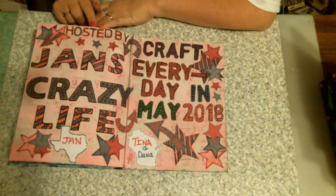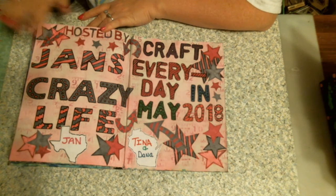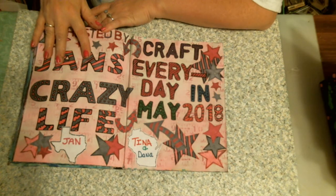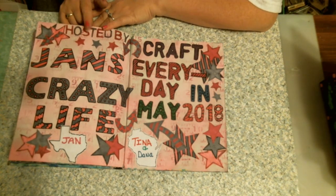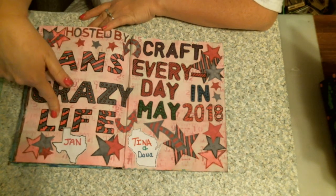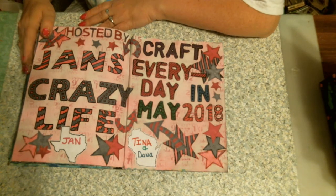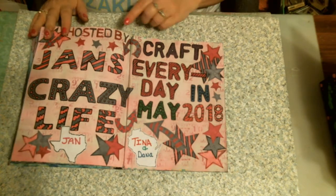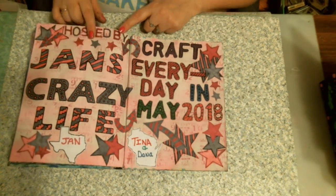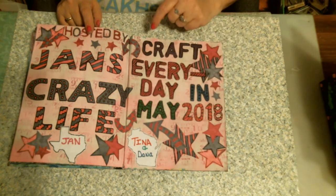So on this book, as one of Jan's favorite colors is pink and gray, I kind of did her name in pink and gray over here. And I also did this back where it says hosted by Janscrazylife. As if my kids someday go through this and they're like, what was mom doing? They can see that this was why this book exists. Because I got Janscrazylife, Craft Every Day in May 2018.